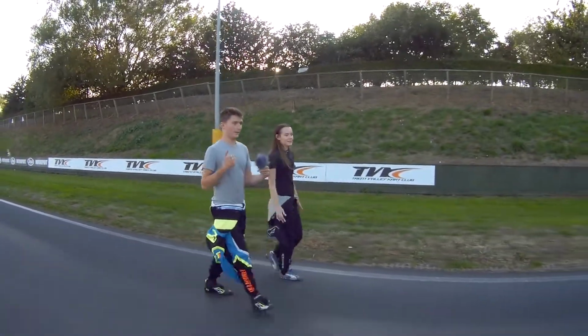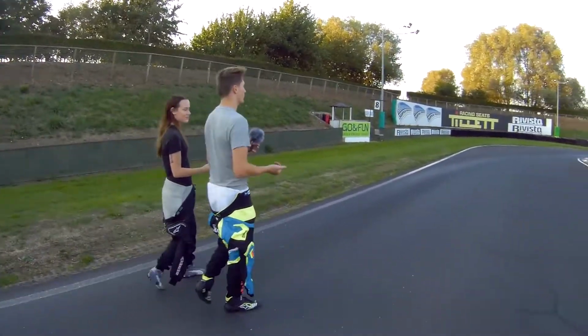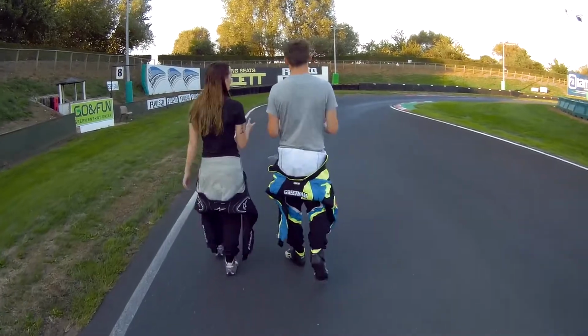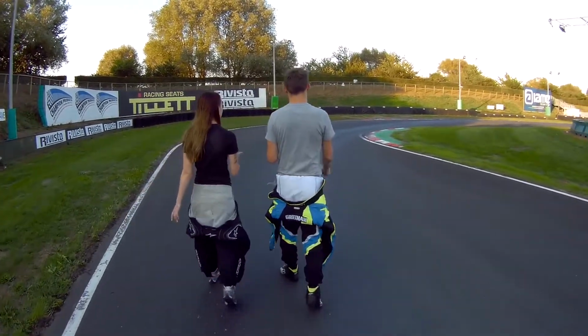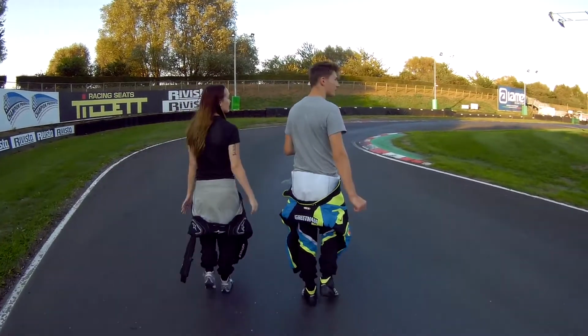But again, this is a little braking point. It's not harsh on you or anything like that. You just want to give it a nice little brake. It's quite a fast corner. It doesn't look it, but it is a corner that you can carry a lot of speed through. With it being so tight, you wouldn't think, would you? But this one, it's literally a small braking point and then flat all the way around.